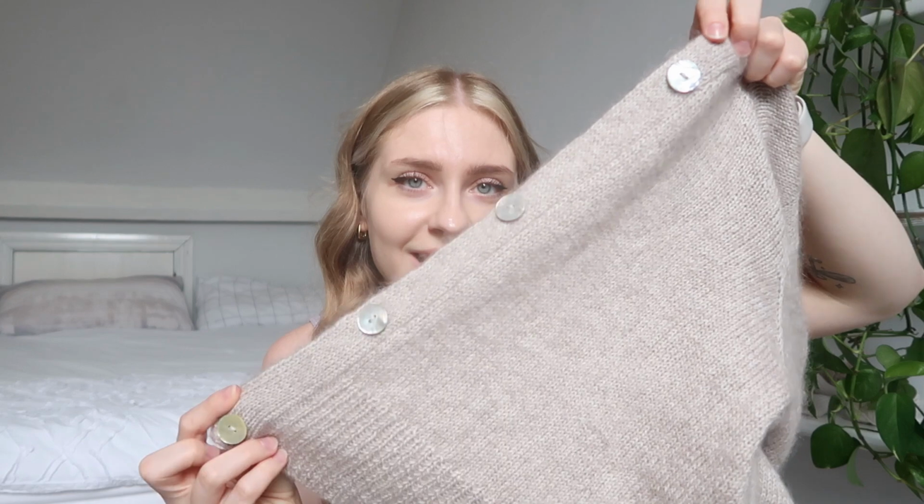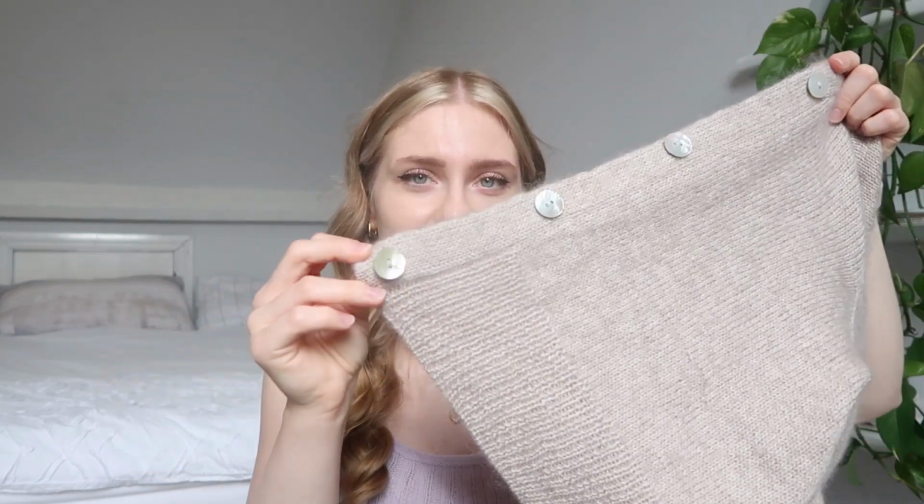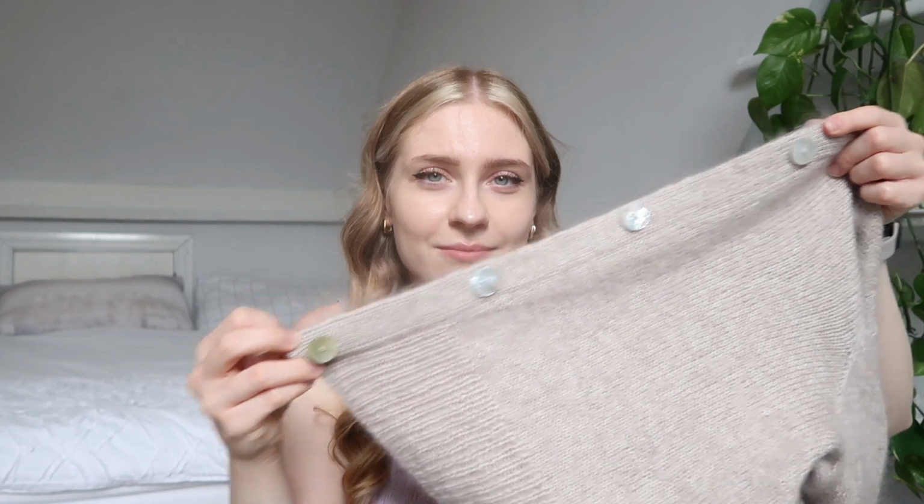So I thought I might repurpose these, and I think they look super cute. They're just like these shell buttons. Some of them are a little bit yellow, which I'm not super happy about, but overall they give a really cool effect and they kind of blend in, but then you can see them pop in the light, which is really lovely.